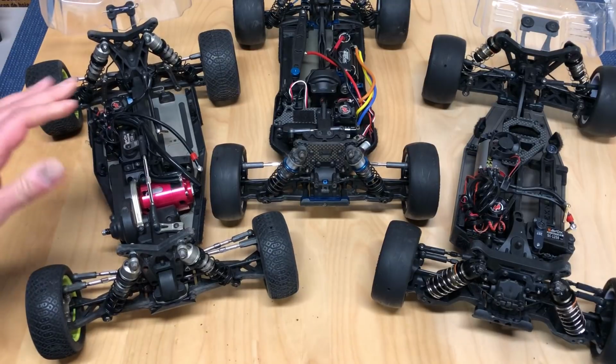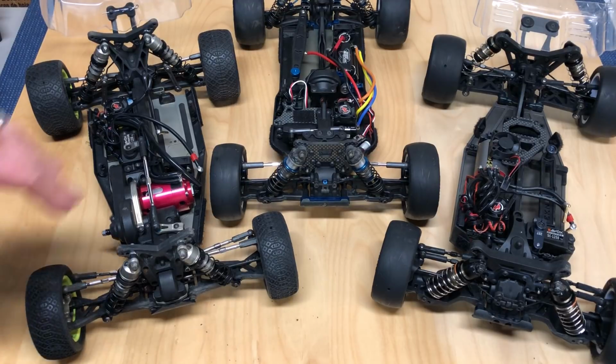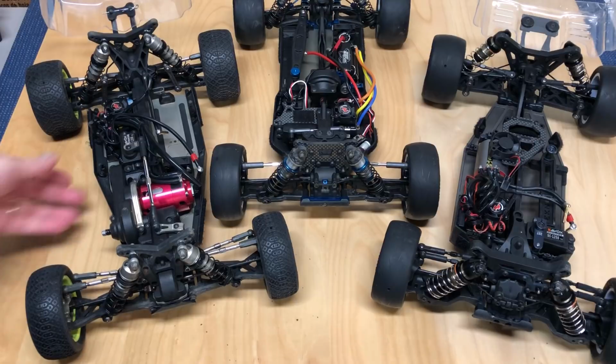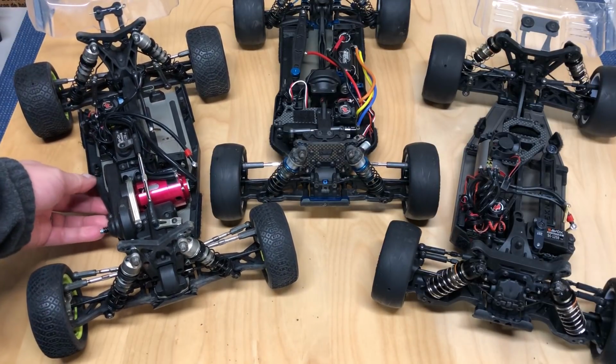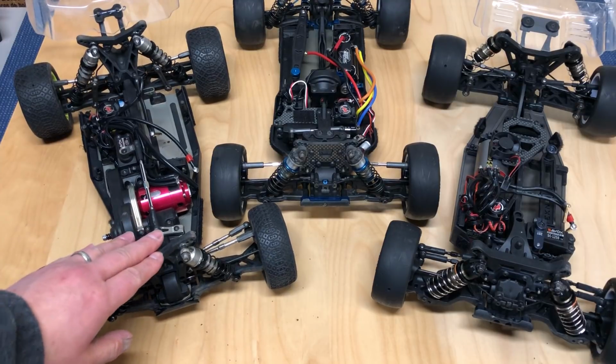I mean, you definitely want to try to jump this thing straight and land it straight as much as possible, because if you're at an angle and sort of, you know, don't land it cleanly, it does have tendencies to sort of flip or crash or whatever. That's really the weakness of the TLR 22.4 2.0.